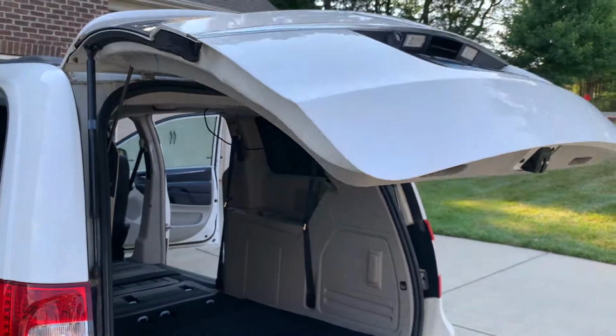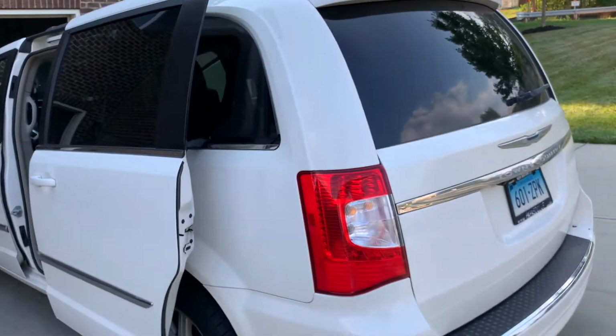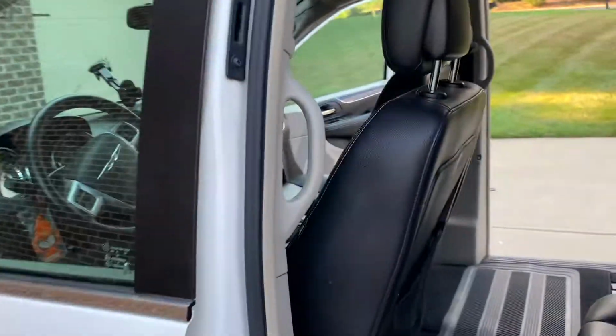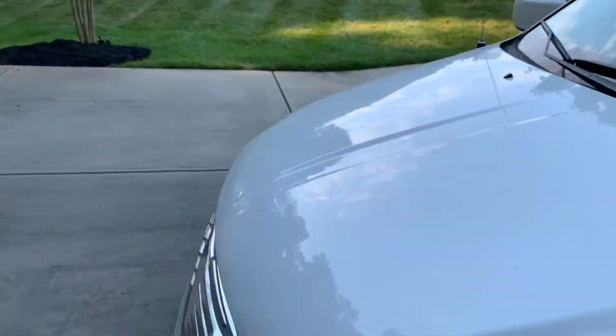So after like 9 years owning this vehicle, really nothing problematic has happened. AC still blows cold, drives like a dream. It's a V6 too. So I believe it's 330, 360 horsepower. Let's check it out here.